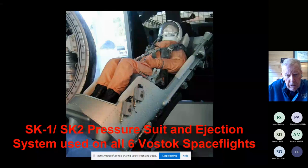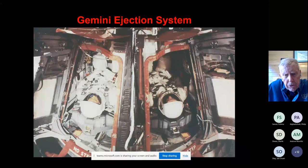It was decided in Gemini, rather than use a tractor rocket, because the weight of the system was too high, that they actually went with an off-the-shelf F-106 ejection seat and pressure suit. So the Gemini spacecraft had ejection seats, including, scarily, the ability to eject off the pad. But you can imagine how, obviously, you're facing sideways and somehow you've got to get enough altitude for the parachute to come down.